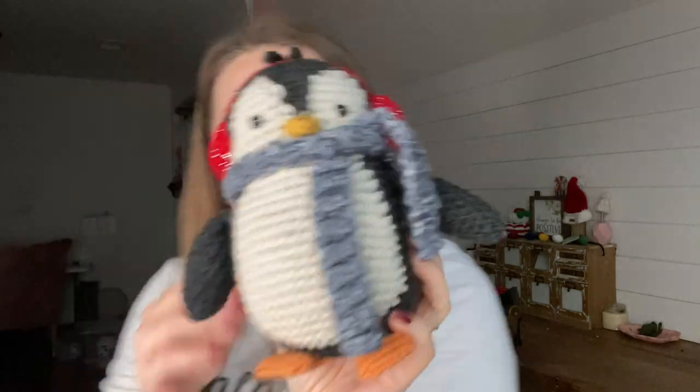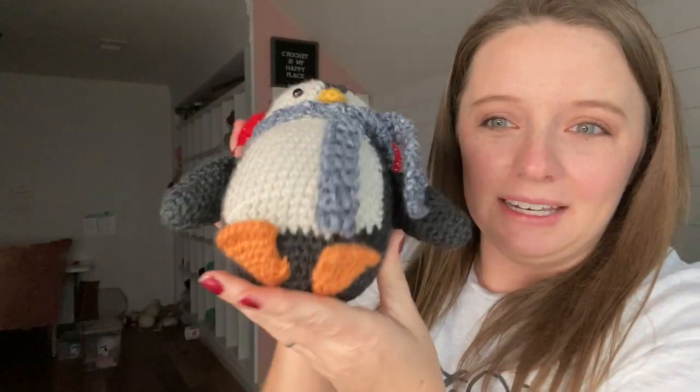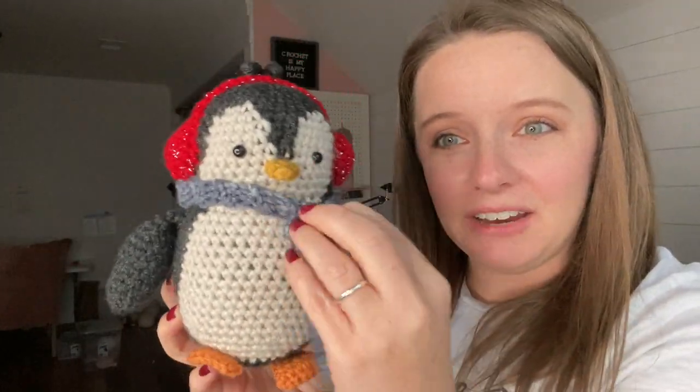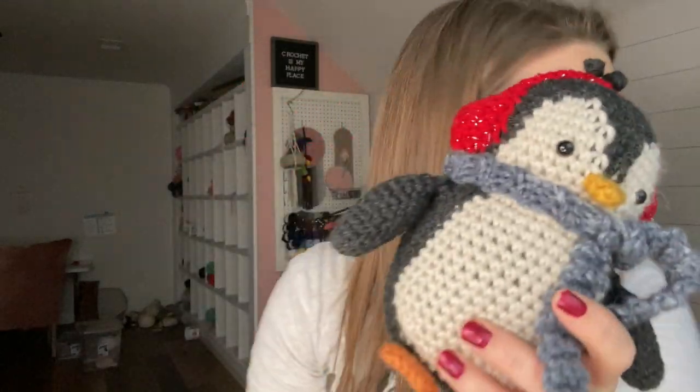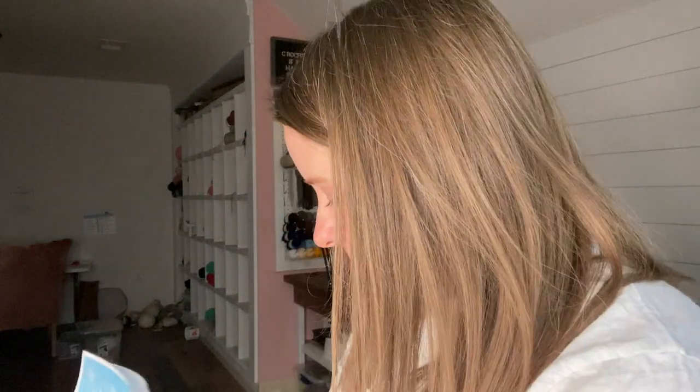I have made one so far, the penguin, and I'm obsessed with him. He is the cutest thing I think I've ever made. Look at his little feet. He is precious. So the patterns are very easy to understand. The instructions are written beautifully. She has pictures throughout the entire thing. I'm going to show you some.